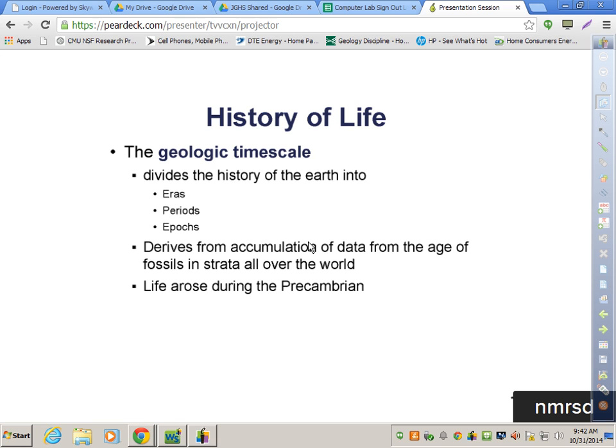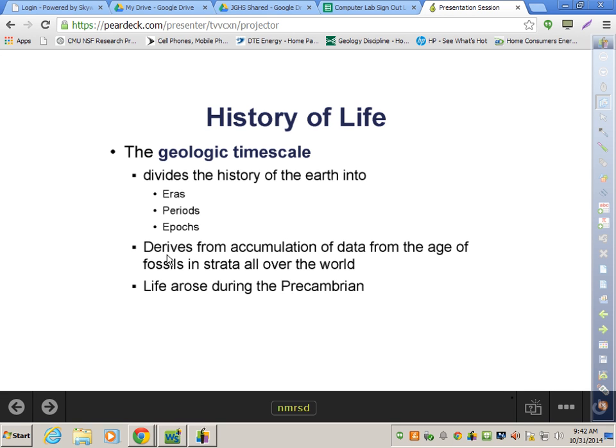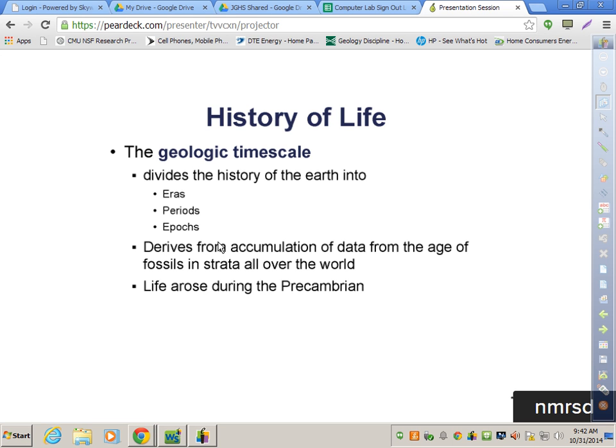So that's okay. Looking at us and dinosaurs, you guys, there's way too many layers of the Earth between us and dinosaurs. There's no way we would have been around together. So we're going to divide them into eras, periods, and epochs, and this derives from the accumulation of data from the age of fossils and strata all over the world, and life arose during what's called the Precambrian time.